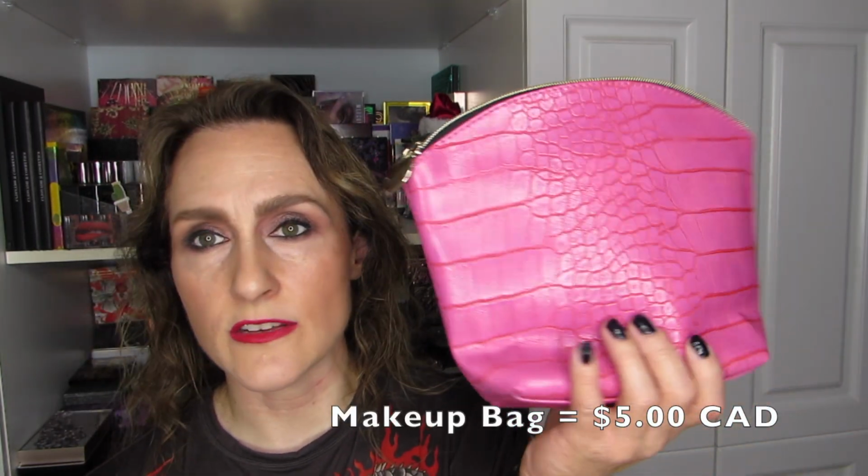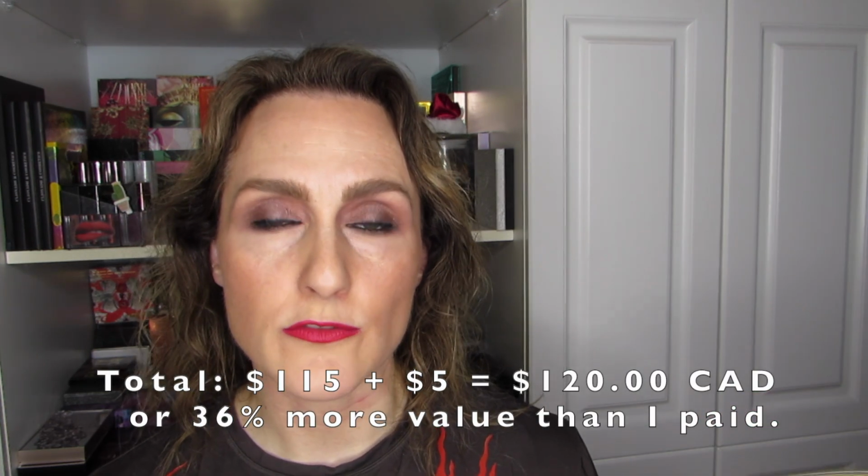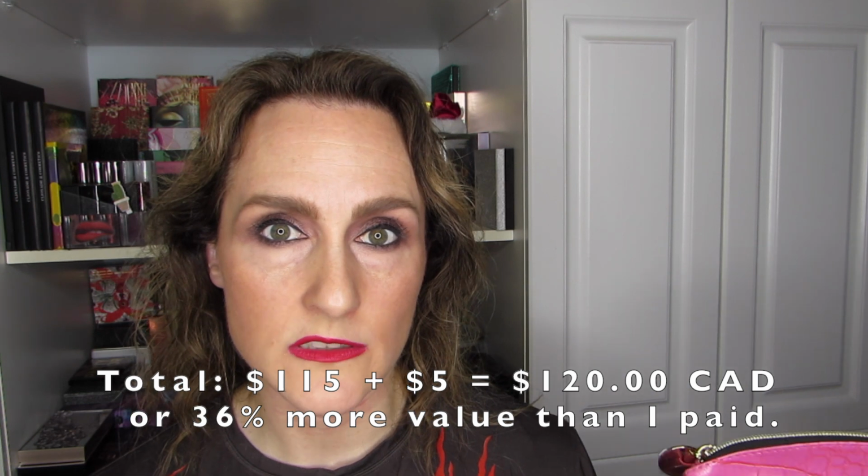So the only thing that I think that I would pay for would be a pouch like this, and I think that $5 is reasonable. So with the value of the set, in my opinion, that was $115, and I would pay maybe $5 for this, the total value of what I came away with, a $120 value for everything I showed you on camera today.